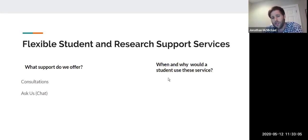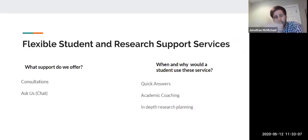So when we tell students to use them, quick answers are going to be much more for chat. We now have a proactive chat. If they're on the library website, they'll get prompted that if they need help, they should feel free to chat in. That's definitely increased the number of interactions we've had. It's a really good place for them to know that they can go if they're struggling with a known item or something like that. That's a place they can get help.